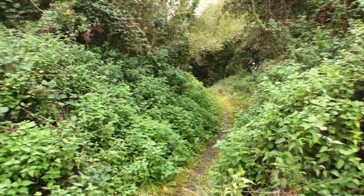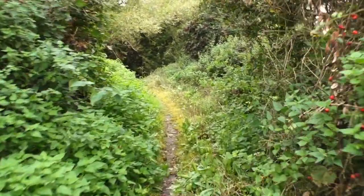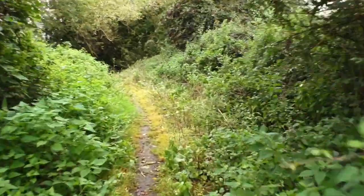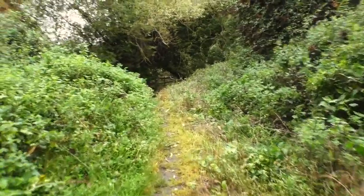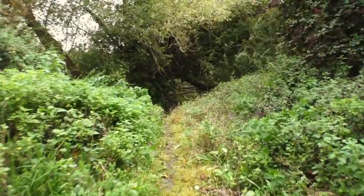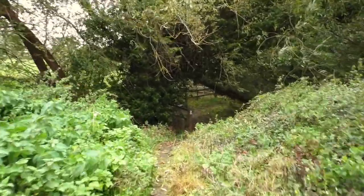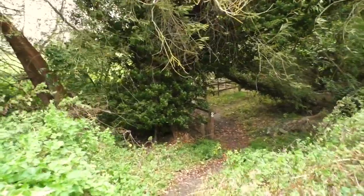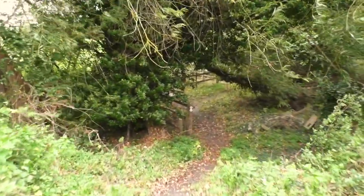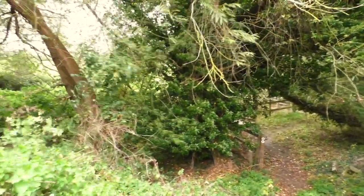Okay, have a look down there. Oh, it's an official footpath, got the signage. Where on earth that goes, I have absolutely no idea. Well, that's the windy side.